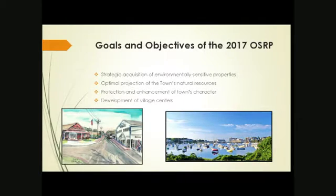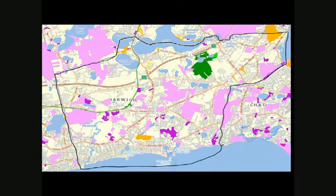Okay, so goals and objectives of the 2017 Open Space and Recreation Plan. I'm going to read verbatim off of this slide because these are our goals and objectives, and Amy's going to go into them in more detail in the next slides coming up. So the first one is strategic acquisition of environmentally sensitive properties. The second one is optimal production of the town's natural resources. The third is protection and enhancement of the town's character. And the fourth is development of village centers. And like I said, Amy will go into those in more detail later in the presentation.